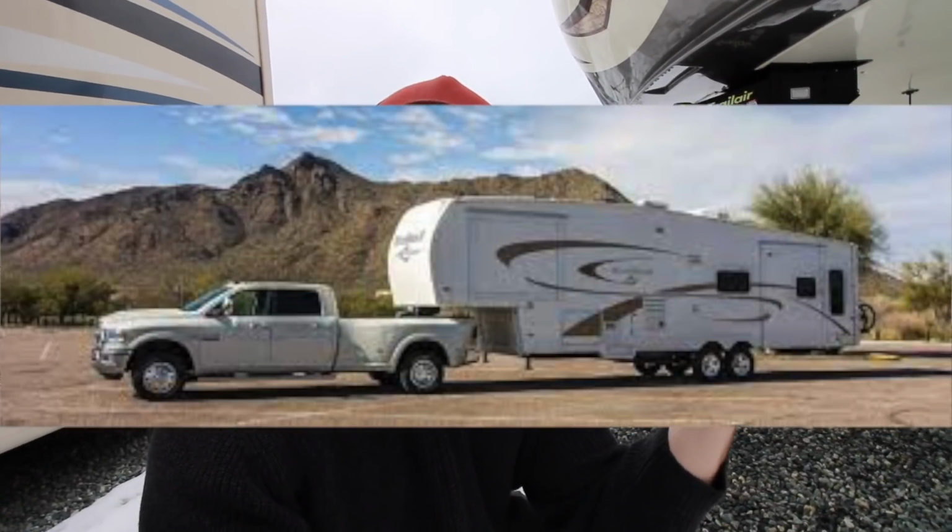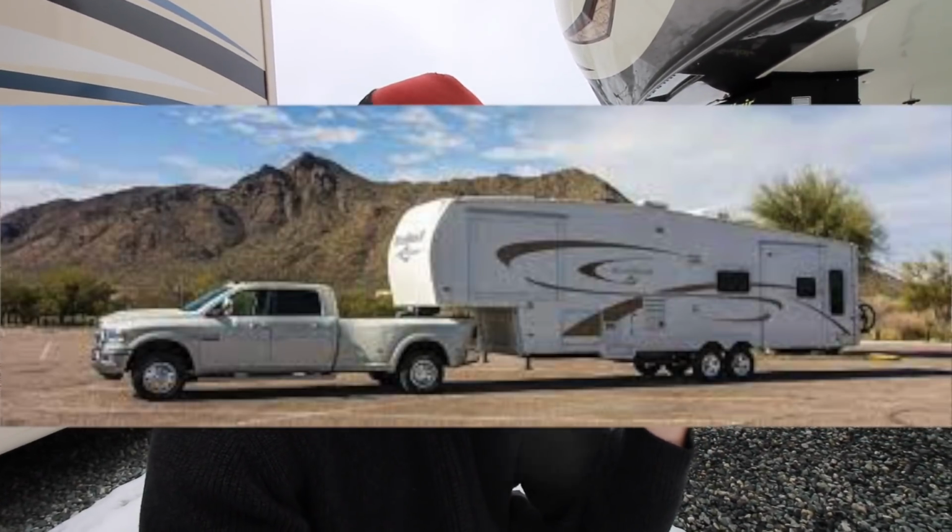Now there are also a couple cons with a fifth wheel hitch. You need a truck because it hooks up to the box of your truck. You cannot pull this with an SUV. Because it hooks up to the box, now you no longer have storage in your box. You have to store everything either in your truck or in your RV, such as bikes or kayaks.